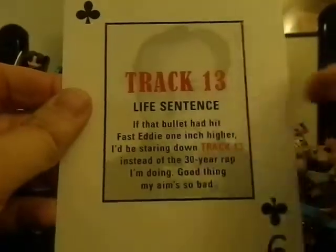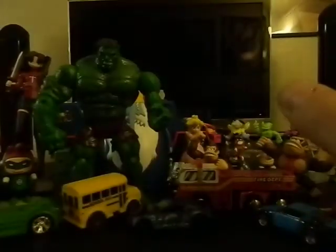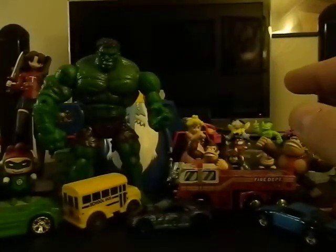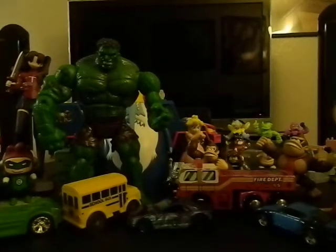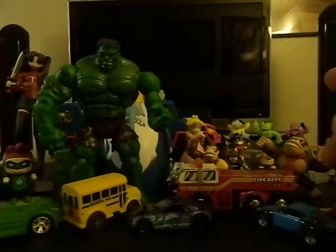And another inmate photo in the background there. All 52 cards were there. 99 cents. Not bad at all. Then the last thing I'm going to show you, I won't have time for the Hot Wheels, I don't think. I might have to do them on another video.